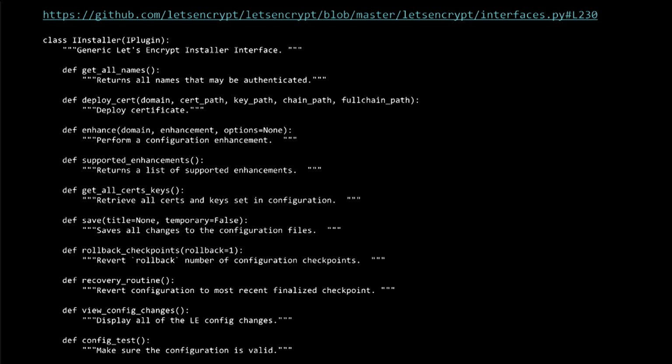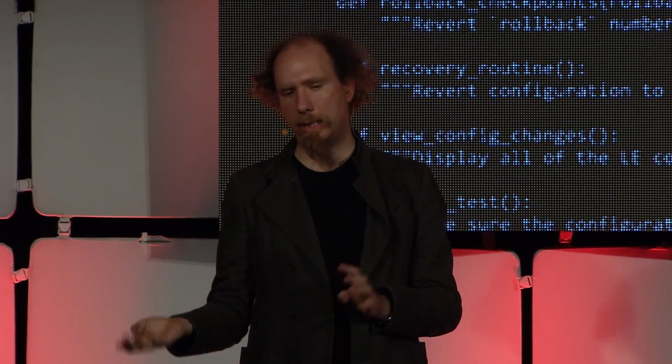And then we have the second interface if you want to hook a TLS server into it and automate installation of certs. You can implement this slightly longer set of functions, which include things like rollback. If you've made a configuration that tries to install a cert and then there's a problem with it, you've got to guarantee that you can revert back to the state that you were in beforehand so you don't break people's servers. It handles requests for enhancements like upgrade insecure requests or HSTS or redirect from HTTP to HTTPS, all of these things.